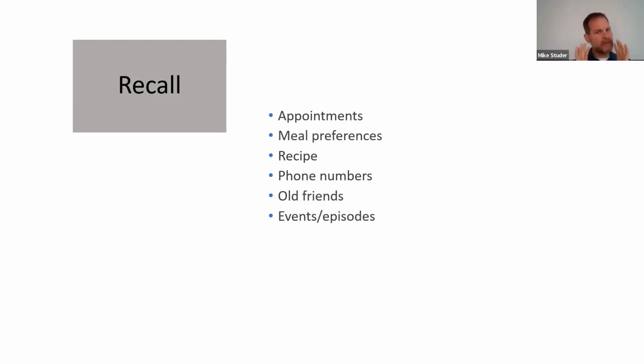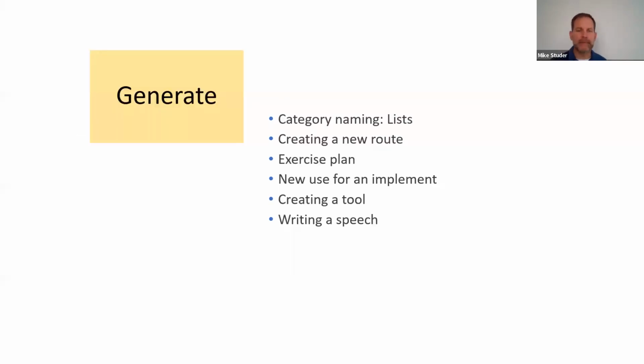So far, these should be very intuitive, and you can see how they're represented in our daily lives. Hold, process, and recall. Well, let's get to a little bit of a dilemma. Generate. As we are employed or as we're in education and as we're raising children, generate is all about us and it's all around. It is obligatory. It's category naming, things that you do with your patients in the clinic.